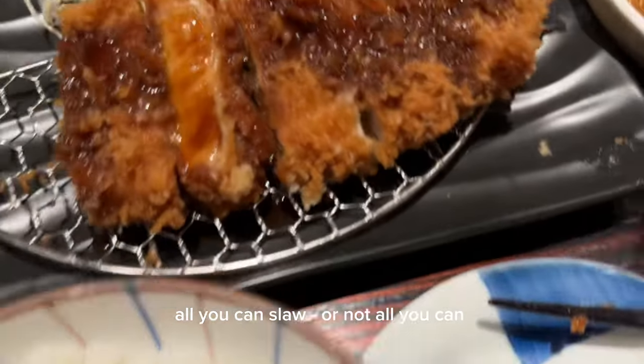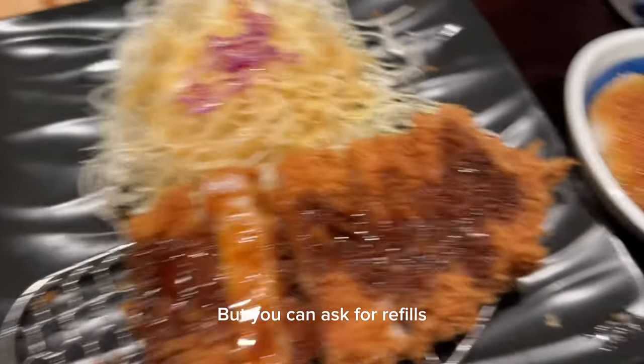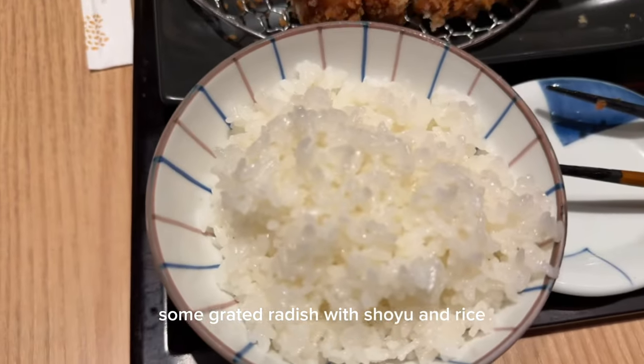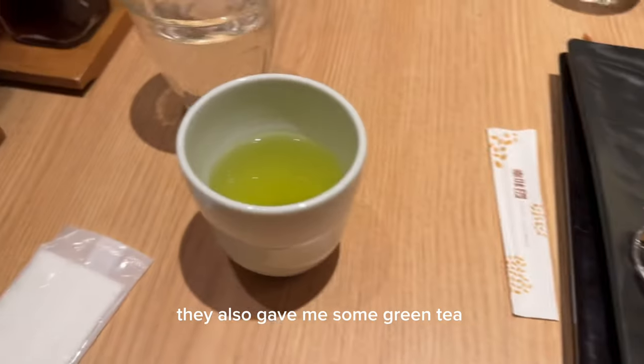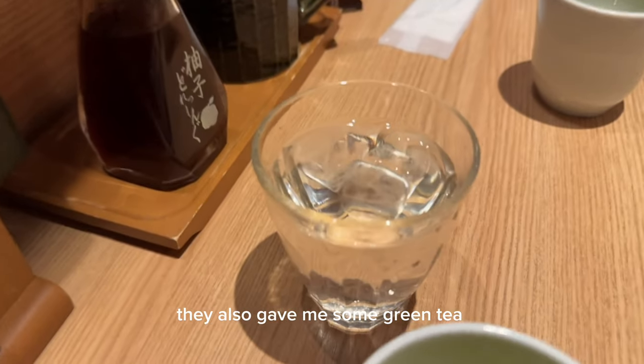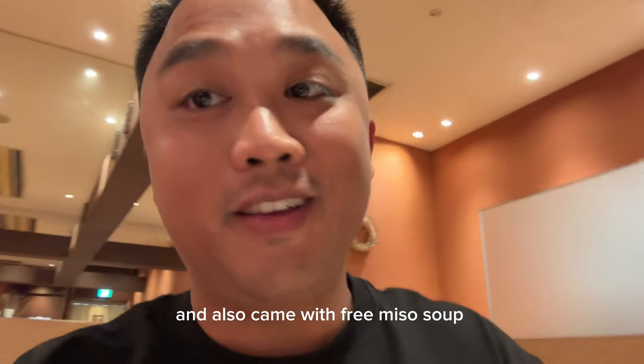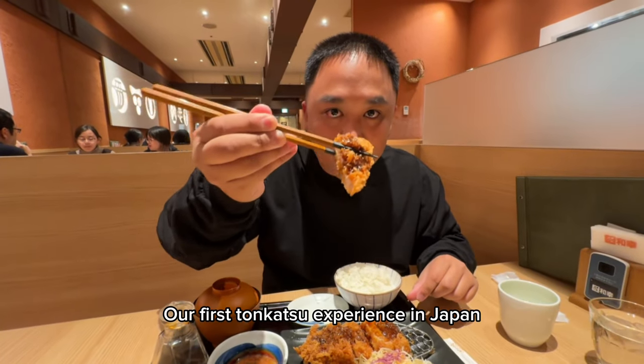All you can eat slaw, or you can ask for a refill of some minced radish, which I'll show you, and rice, which you can ask for too. They also gave you some green tea and ice cubes. And it also came with fruit miso soup. That's so good, guys. Tino's first tonkatsu experience in Japan.